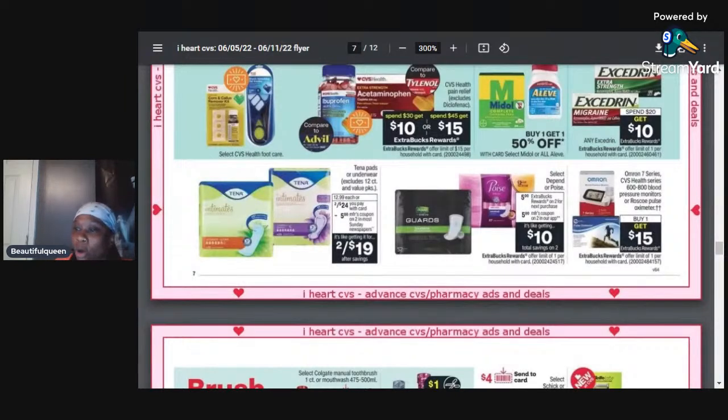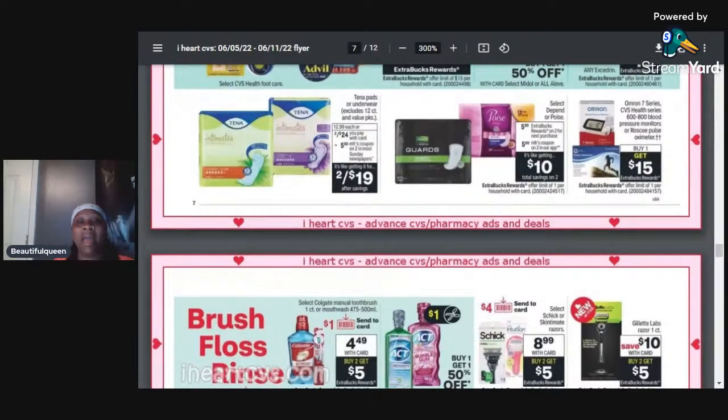Select Depend or Poise, when you buy two, get a $5 Extra Buck, and we are getting a $5 on 2 in our app. There's also some Fetch Rewards for this as well. Back to the Tena. Also, if you have Care Rewards Club, you can upload your receipt on Care Rewards Club and get back points as well, and you can trade them in for virtual Visa gift cards.